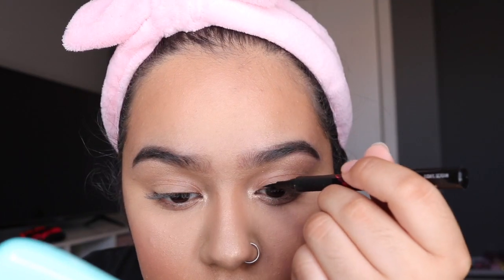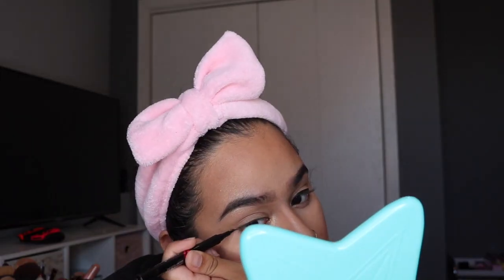I do have an eyeliner and mascara today finally. I will be using the Maybelline New York Master Precise all day, and I will be winging my eyeliner out. Hopefully they're pretty even. I do have difficulties always doing eyeliner with my eyes being different shapes.